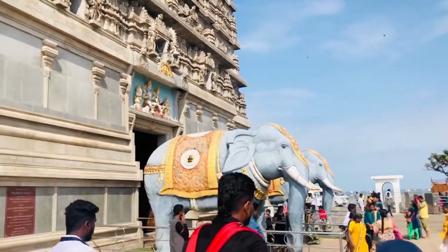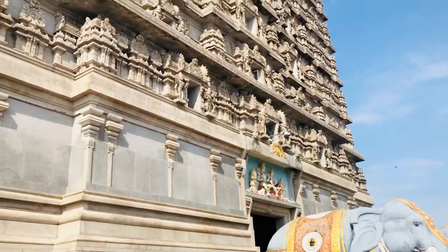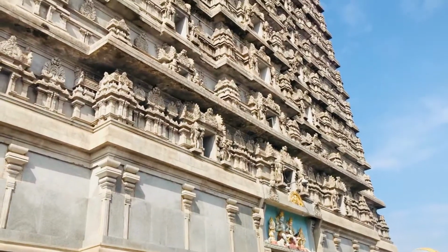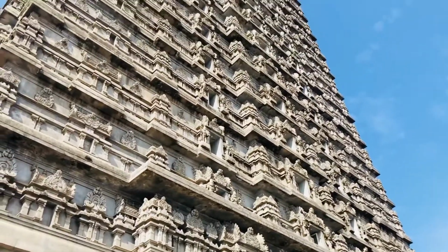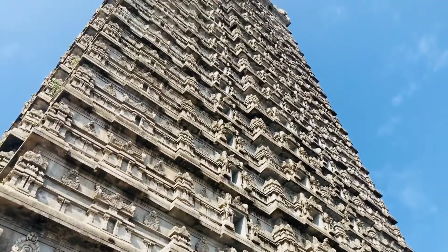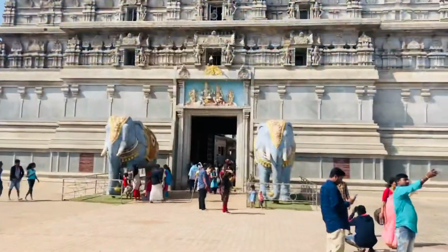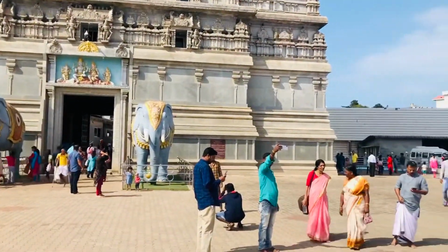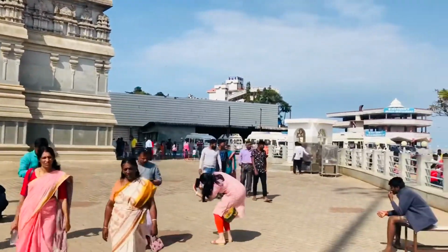Everything at Murudeshwar seems to be built on a grand scale, like the Gopura and Shiva statue. This dome, or Rajagopuram, is the second tallest Gopuram in the world. The two life-size statues of elephants at the entrance are most often used as props for selfies and photographs against the structure.